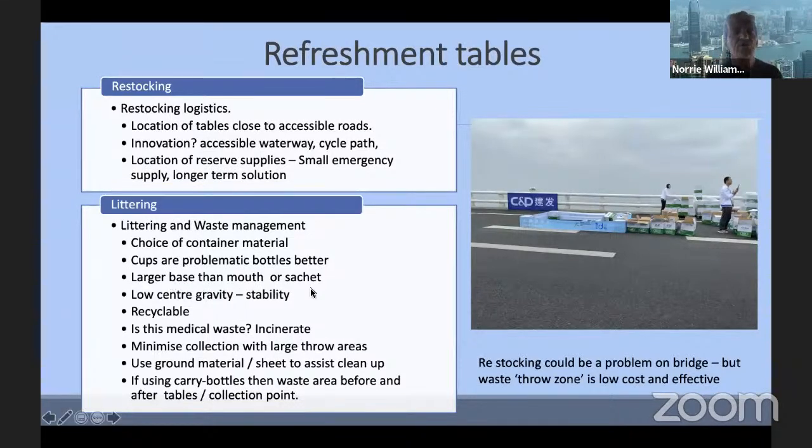I've talked about the larger base than mouth and sashes. Create something that's got a low center of gravity and stability. Recyclable is important. And consider now, is it medical waste? If it is, then it's got to be kept separate and it's got to be incinerated afterwards.